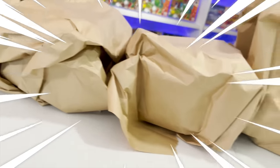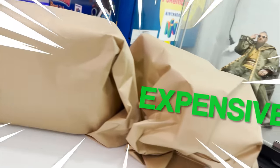Today I'm going to be opening up over $500 of mystery Pokemon items. Each one of these is individually wrapped, and we're going to start off with the cheapest item and work our way up all the way through until we get to the most expensive item.